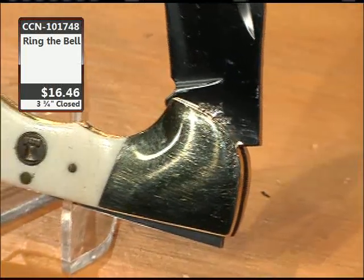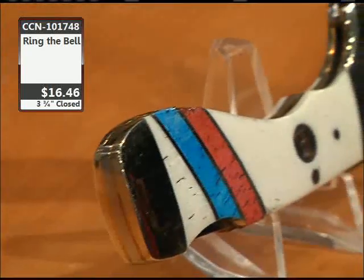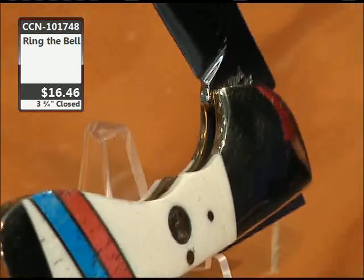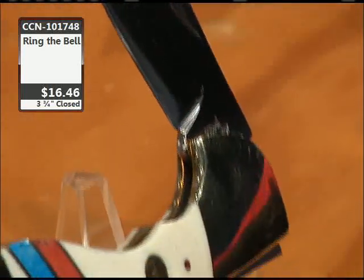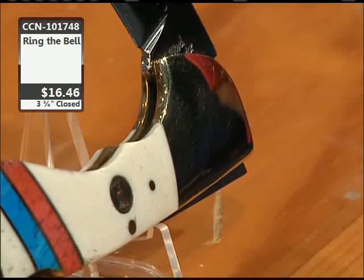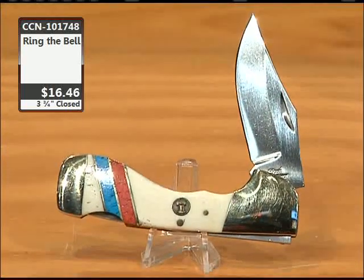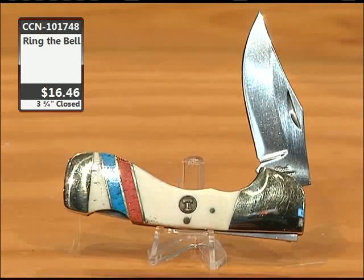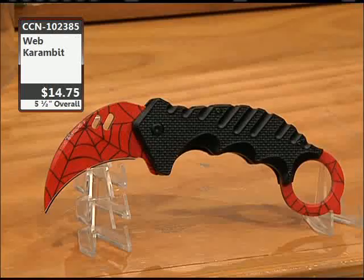This is a lockback. It's a pretty strong lockback. This is basically a folding hunter, locking folding hunter for $16.46. We have a collection of Liberty Bell pocket knives too. There were maybe 6 or 7 that were ever made. You can ask your operator about the collection, or you can go on our website at cutlerycorner.net. But this is the only Liberty Bell knife that I have on the show, and I wanted to show you the Choctaw.